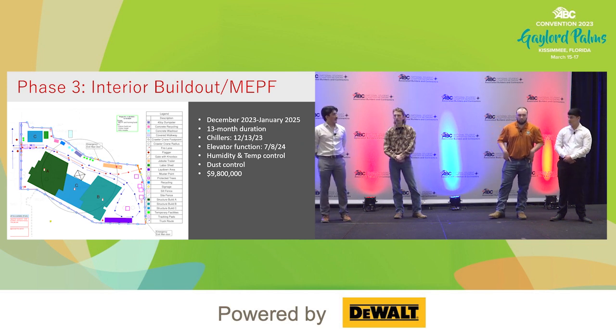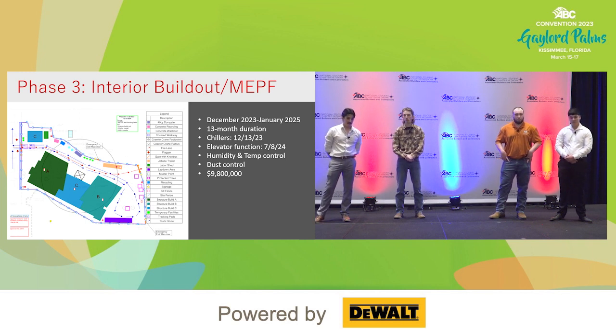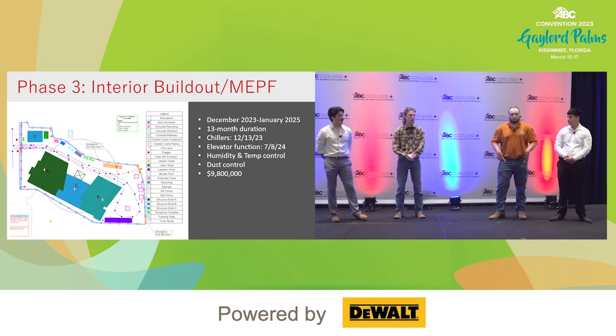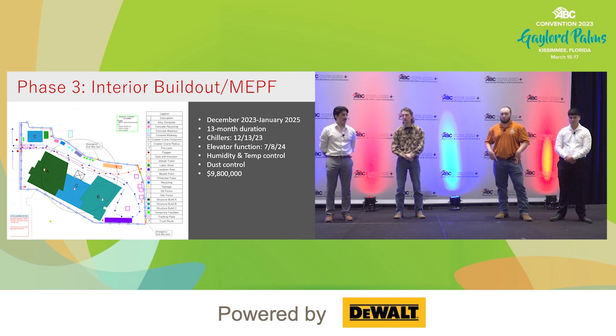Throughout phase 2 and 3 is when we expect to have the highest number of our workforce on the site, upwards of 120 people at one time as we're doing all of our scopes. Throughout this time, it's going to be of utmost importance that we continue to follow our safety and emergency guidelines that are set out during the training and site orientation to ensure that nobody from off-site gets on-site and everybody that is on-site is safe at all times.